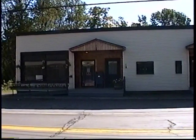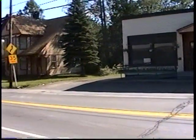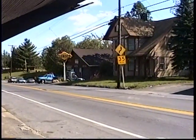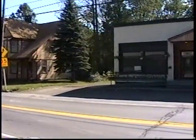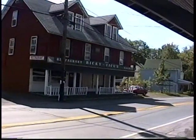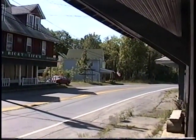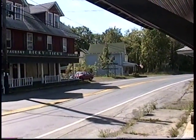Well, this is the post office. This is in the center of town. There's a house and a restaurant, I guess. No, that's a gas station. And then coming back this way here is a couple of more buildings. And that's the extent of the town, the one side. I'll show you the other side.